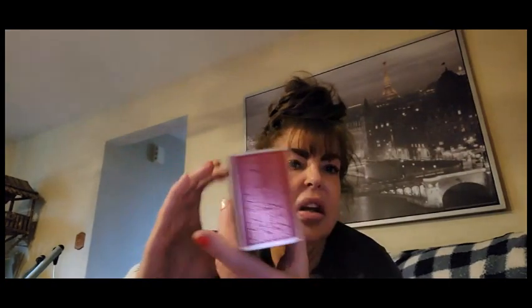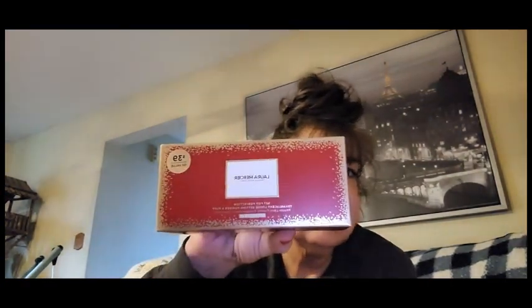Now from Ulta, okay, Laura Mercier, this is the translucent powder. And you know, Marilyn Monroe used to use this, okay? This was $39, but that's okay. I've always wanted to try this, and it comes with this really poofy puff.